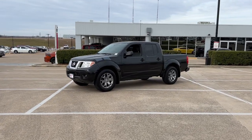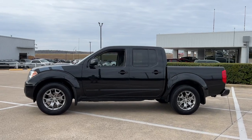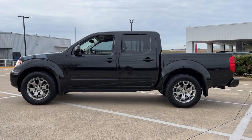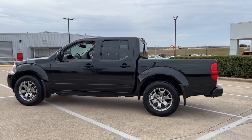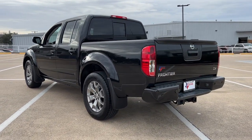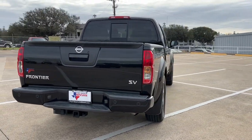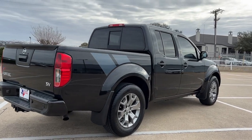Can you see yourself in the 2021 Nissan Frontier? With less than 25,000 miles on the odometer, this vehicle provides excellent value. You'll be ready for the job or off-road recreation in this remarkably affordable Frontier. Comfortable, capable, and hardworking, this popular midsize pickup is waiting just for you.